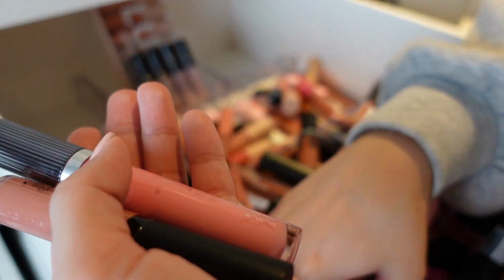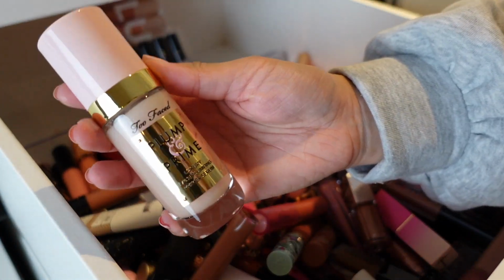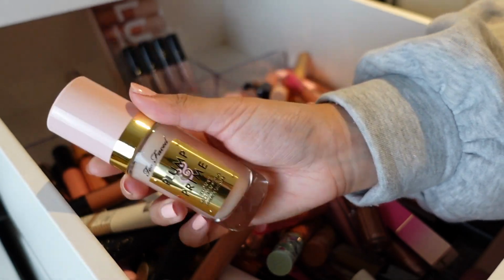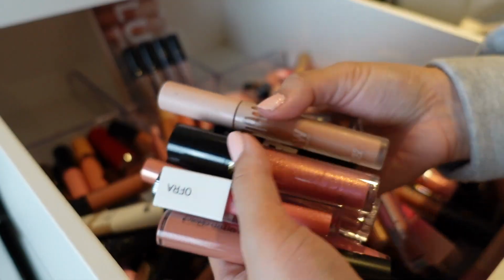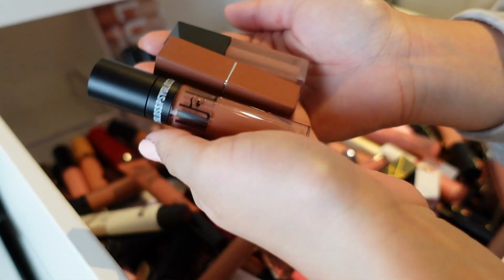Give this one away. This is a primer, but for some reason I put my primer in a lip drawer. This is a new Too Faced Plump and Prime. Cannot wait to actually try this. Sounds really good. So everything in my hands is going to be given away. Giving away these beautiful nudes.